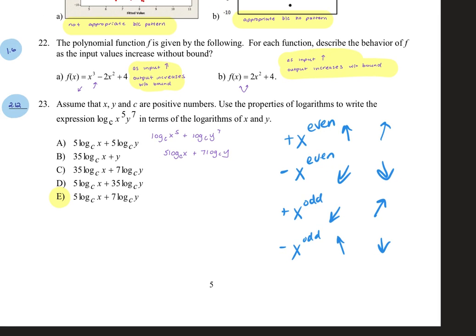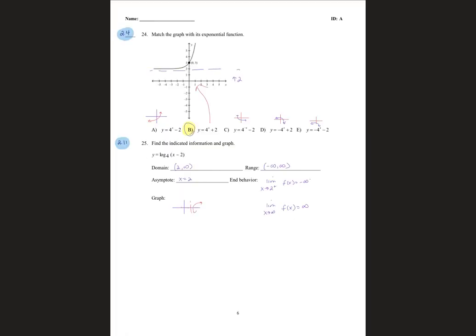I think I gave you one expansion and one condensing for the logs. And then there's the stuff that you're solving, like the ln's and all that stuff. That's on the calculator portion.